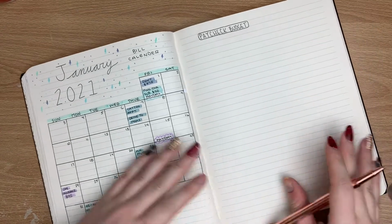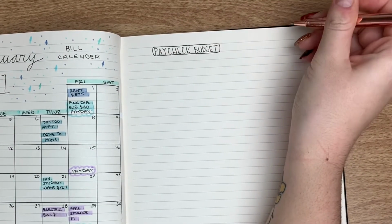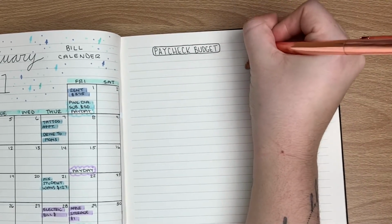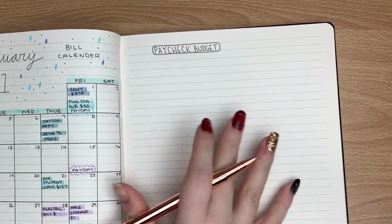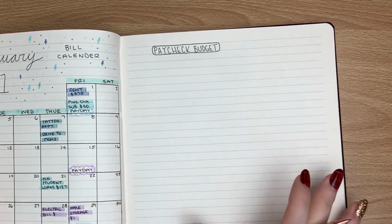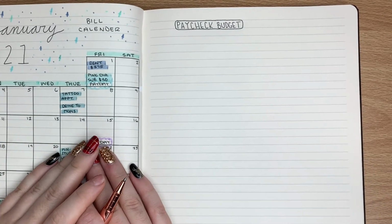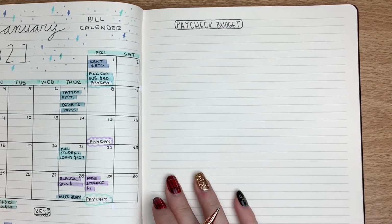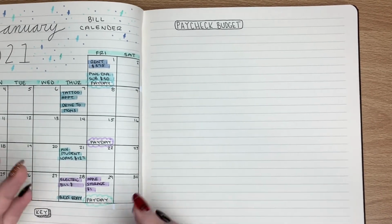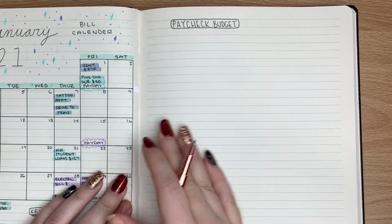So first thing that you do for setting up your budget, I just like to write paycheck budget because we budget by paycheck. That's what I do. And I'm gonna put my real numbers out here just so everyone knows, and I hope that there is no judgment or any rude comments about that. I really want to be transparent and make budgeting not a very scary thing to share. I think that money should be more open conversation so that people can be smarter with their money and get their financial goals accomplished.